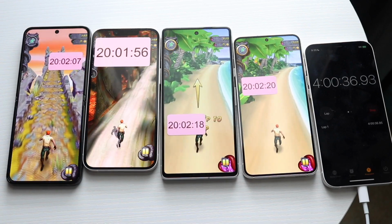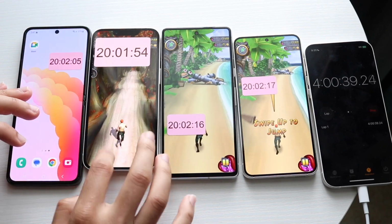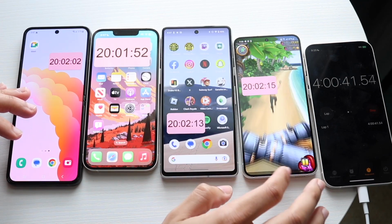Alright everyone, another hour has passed. We're at the 4 hour mark, and all of them again are at varying battery capacities, battery lives.